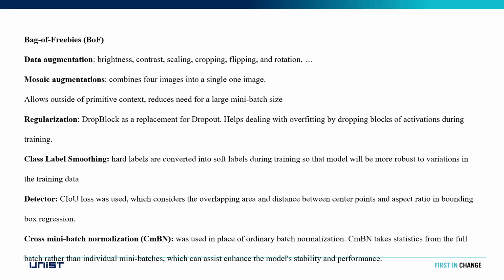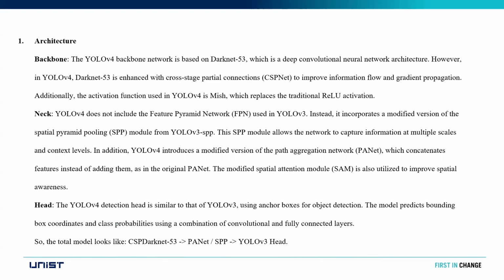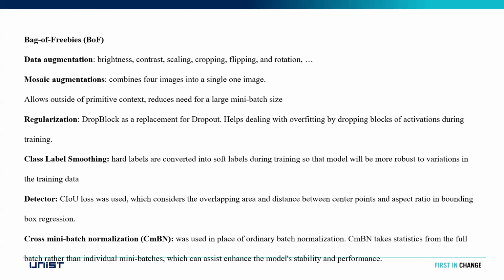Also, they changed batch normalization to cross mini batch normalization. Cross mini batch normalization takes statistics from the full batch rather than individual mini batches, which can enhance the model stability and performance. So it basically gets the statistics from all the previous branches rather than only an individual batch.